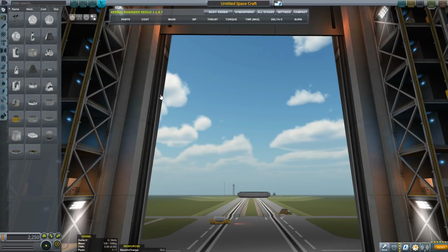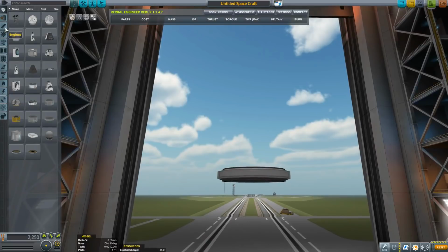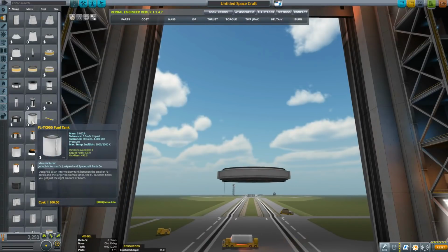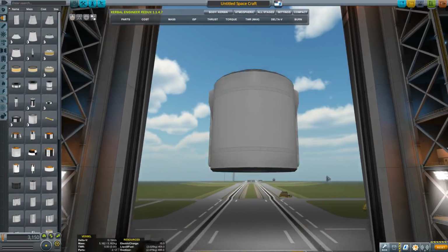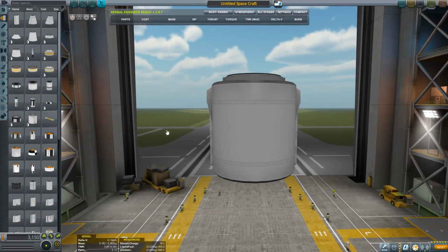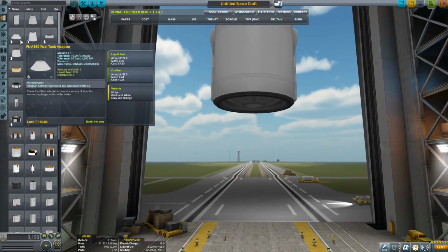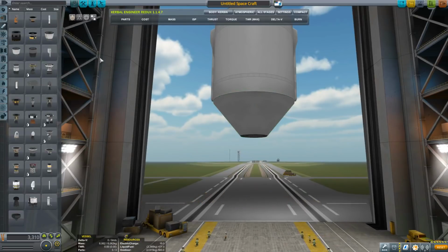I'm not going to spend too much time on that. So that's one diameter narrower, so I guess that's the 1875. So let's put some of that here. Now in that case, let's use some of these smaller tanks. Again, I won't put too much thought into this part of it. Now we have sort of this narrowing towards the bottom, but I have no idea how they have an engine there. Maybe we'll just put one on the very end. I suppose that will work.